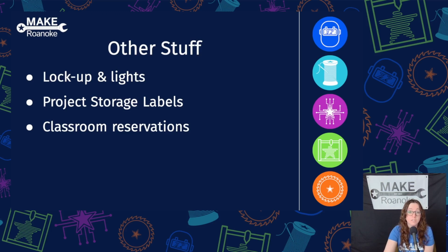Classroom reservations. Members can reserve the classroom for up to 10 people once a month for up to 3 hours based on availability. You can request a reservation up to 30 days in advance and must request it at least 72 hours in advance. This is for classroom reservation only, and guests can only use green level Make Roanoke equipment in the classroom. We cannot guarantee a quiet space. Other members will not be expected to stop their work for your gathering.